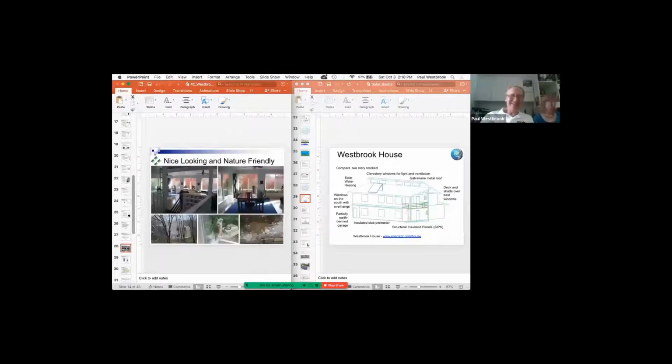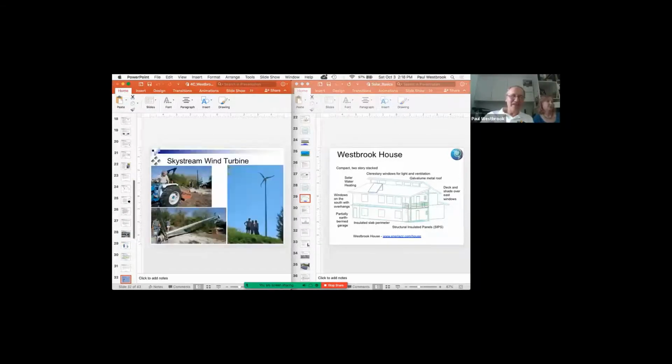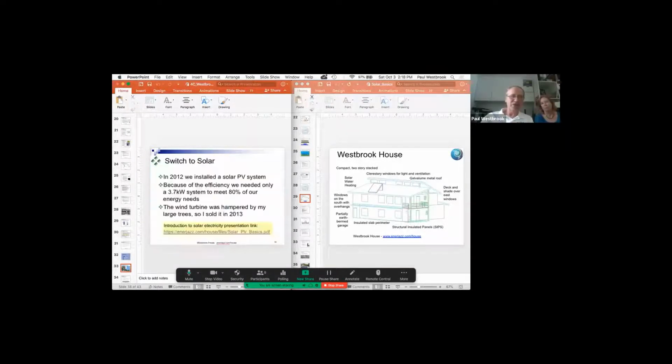Yeah, there you go. Let me see if I can find any other good slides. We had a wind turbine. Here's a photo of that wind turbine, 30-foot tower. It was fun, the kinetic lawn sculpture, but it was so hampered by having trees just too close that it really affected its ability to stay up to speed. It would pulse and it would hunt for the wind as the eddy currents came off. So we sold it to a guy who had never seen a tree before.